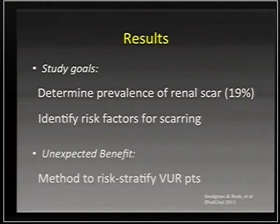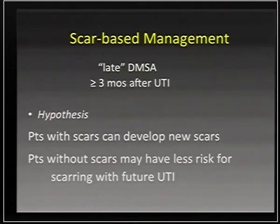But what we didn't expect, but came out of our database, was that this was a good method now where we could risk stratify these reflux patients, and it actually ended up impacting our treatment algorithm. So our hypothesis then, as we were in evolution of doing this study, was that a late DMSA done a few months after the urinary tract infection could help us identify those patients that have renal damage up front that then could go on to develop additional renal damage, versus those children who don't have renal damage who maybe have less risk for additional damage even if they happen to get a second or third urinary tract infection.